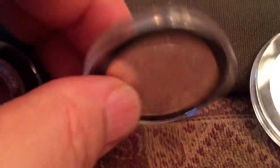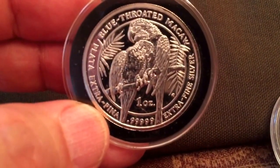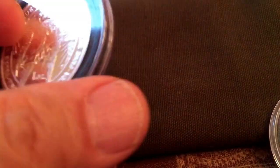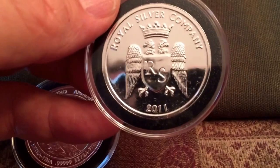Here is the blue-throated macaw. And again, you can see that the detail on these is really incredible for a silver round. And again, you can see the five nines, extra fine silver, and the blue-throated macaw was produced in 2011 as well.